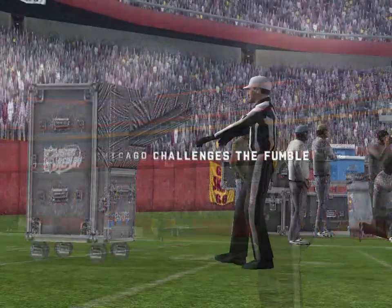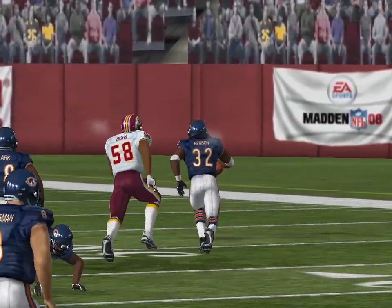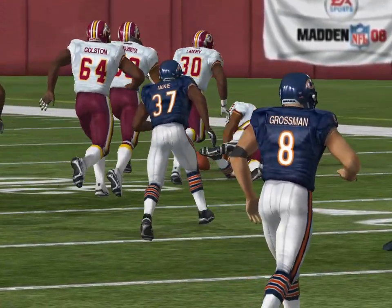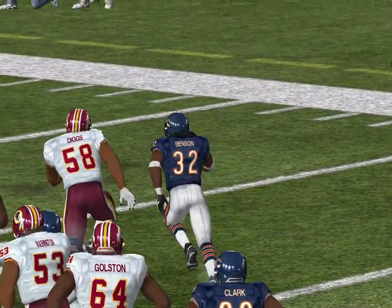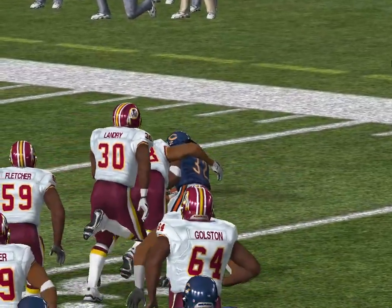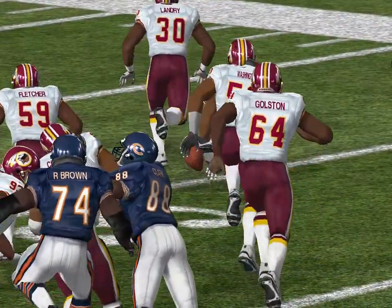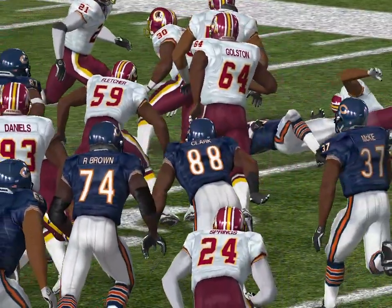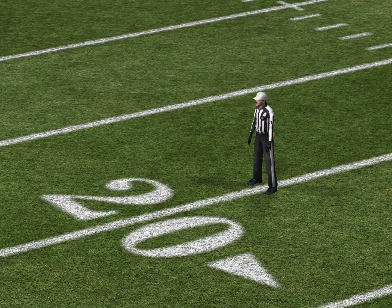I thought he might challenge this one, and sure enough, it'll be reviewed. The call on the field is questionable. They might decide that they made an incorrect call, then reverse it. So what we're looking for here is whether one of his knees hit the ground before the ball came out. And sometimes it's hard for the official because there can be a whole bunch of bodies around the ball carrier, and he can't get a good enough view to overturn it. The ruling on the field stands. There was a fumble on the play.